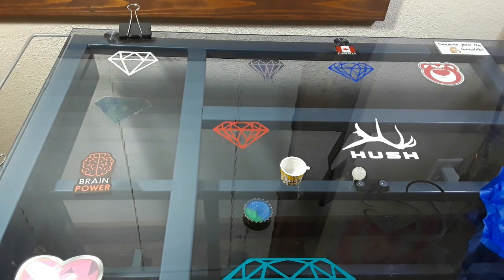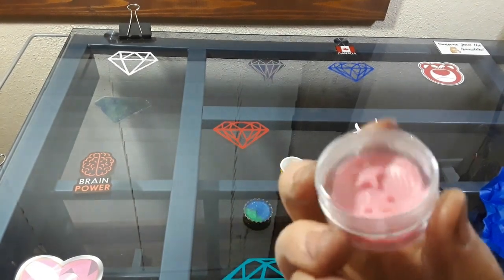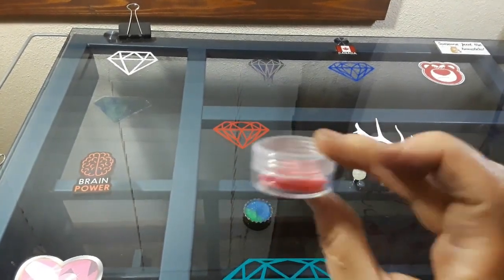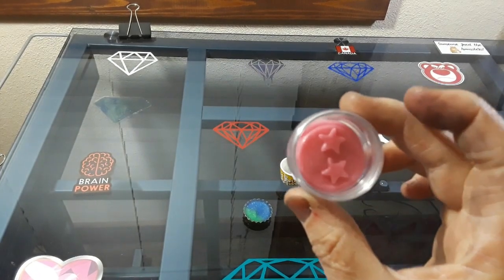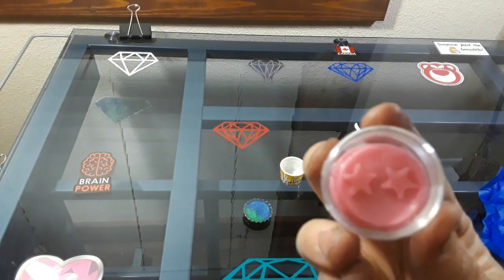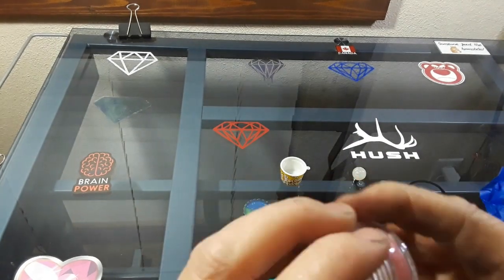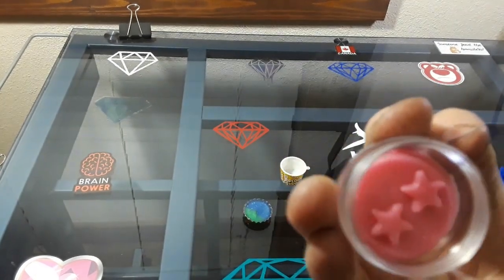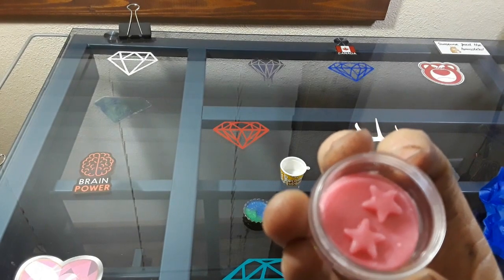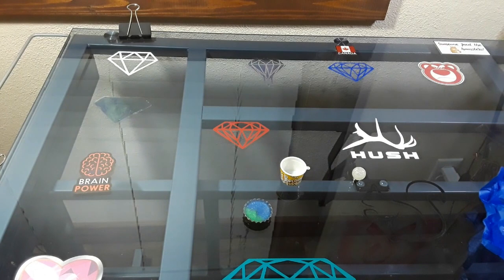So, this is the wax I ordered. It comes in a nice resealable wax tin. Just drool all over it, dog. And it comes with 2 chunks of wax inside. And then she put stars on top. I was told this stuff smells really good. So let's give it a taste test. Or a smell test.